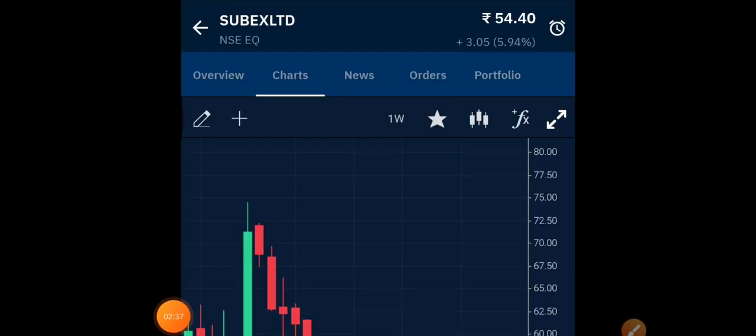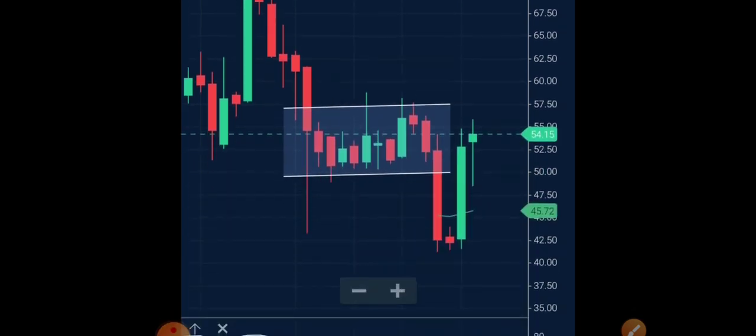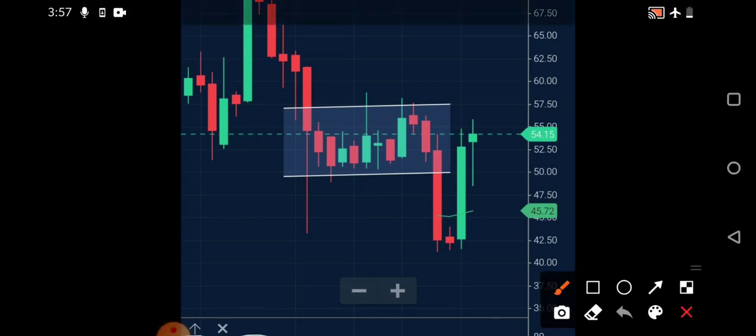Now we are back on the technical chart. The first important thing is the weekly chart. Clearly we can see an important region that we discuss on a regular basis. Here we have one support and one resistance. The support is exactly 50 rupees, and the resistance is around 57.50. The stock is almost trying to reach that resistance. If it breaks that resistance, obviously some buying volume will be generated, and that resistance will again become the support for Subex. Simple logic.